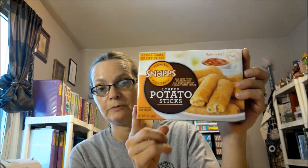The first thing I got is some cream cheese pepper bites. I'm going to give these a try. Now, these are not new to my store. They've been there for a little while. But these were the loaded potato sticks, and they are real baked potato, cheddar cheese, sour cream, and bacon in a crispy golden coating. So I'm going to give those a try.